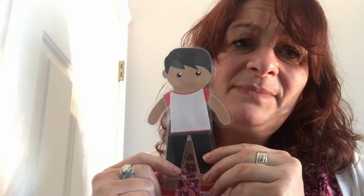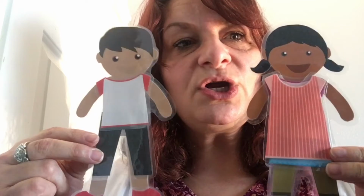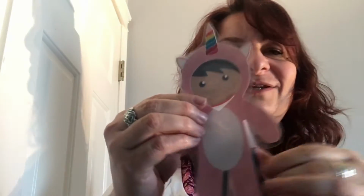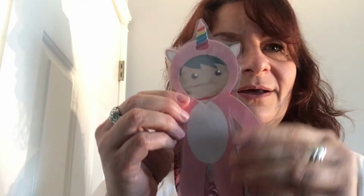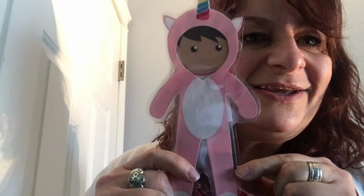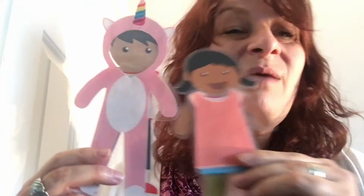Actually, that's not it. Because he and his sister like to take turns with a costume they have at their house. And I'm gonna bring it up real quick to show you. They like to take turns with the unicorn costume. Do you see that? Look at that unicorn costume. He thinks it's great. And she thinks it's great too. They both really love unicorns.